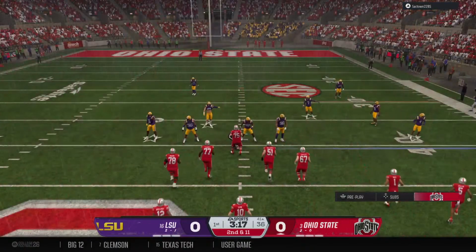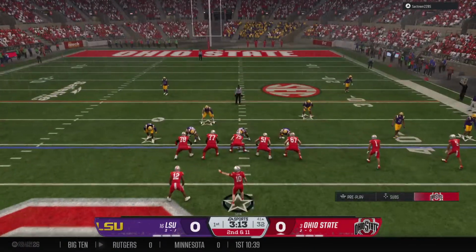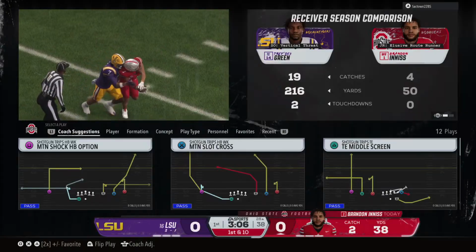Chris, this is what I love to see from a defense: the linebackers are scraping, doing their job, but you need help from the secondary. And when you have aggressive tacklers on the back end, you've got a great defense. This time, the secondary makes the difference.